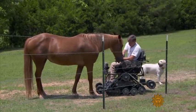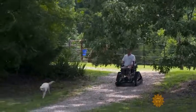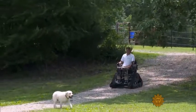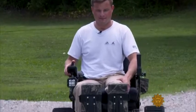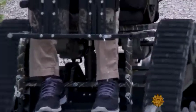As for Tyler Densford, he's tried all kinds of mobility devices, including this off-road wheelchair. But nothing replaces standing upright and walking. Technology to help those with spinal cord injuries has come a long way. The future is here. But for some, it still seems a long way off.